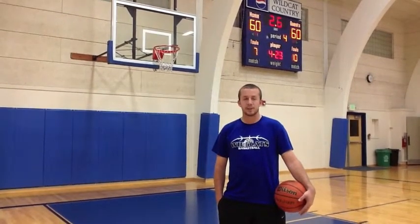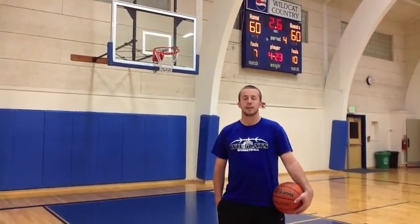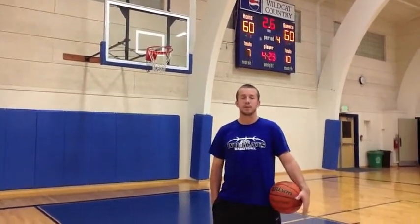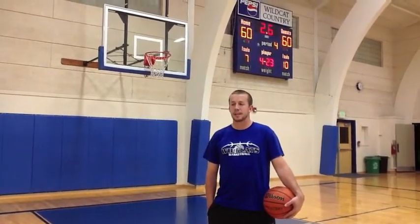There was a reason she missed that free throw. Okay? She did not practice proper shooting form, and as you can tell, the results were not as intended. She missed her first free throw. The game is still tied at 60. Some changes need to be made.